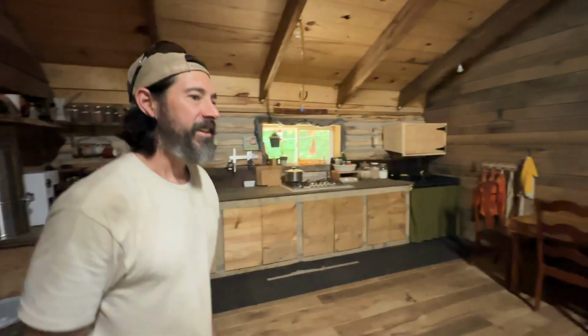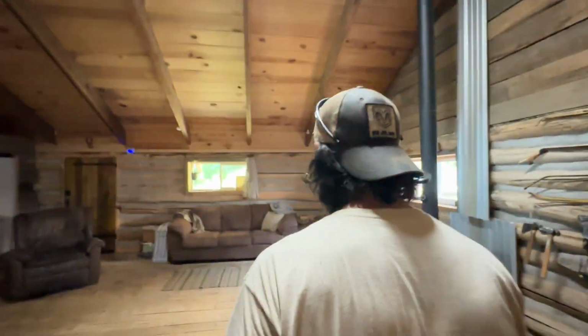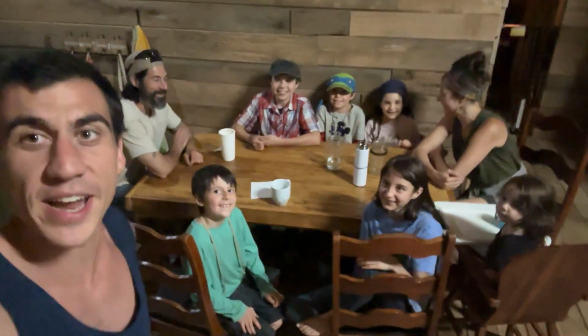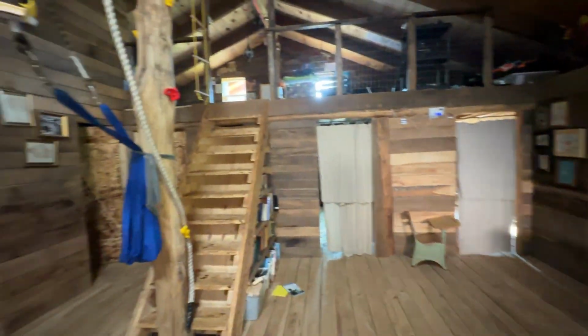What is this? So this is the inside of our new home. How many people are living in this house? 8 people. 8 of us, yeah, we have 6 kids. Crazy. 6 kids and a dog, so there's a lot of mouths in here. But yeah, so we have 5 bedrooms, bathroom, and we have the loft.